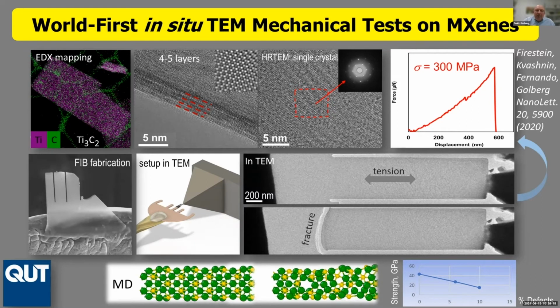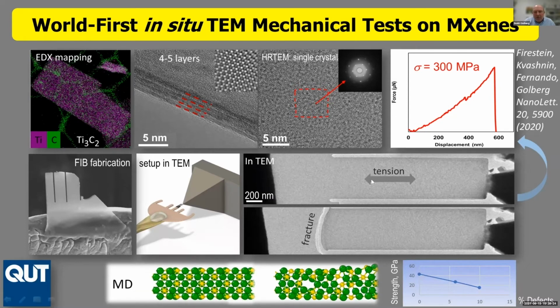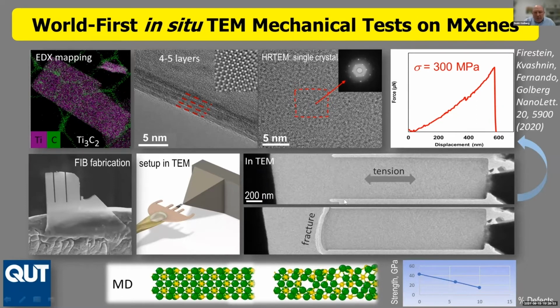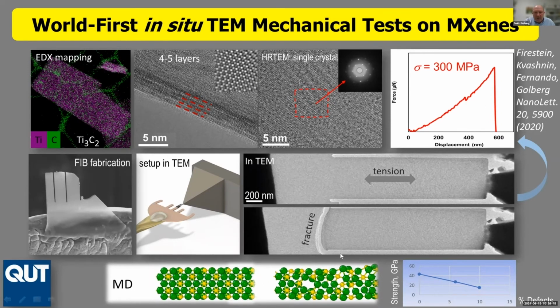And we analyze how material performs in tension. You can see direct tensile tests were done here. And of course, in this case, we need to make materials by using FIB. We can analyze crack propagation. We can see how much is tensile strength, Young modulus, all these mechanical parameters. And again, we supported this by molecular dynamics calculations.